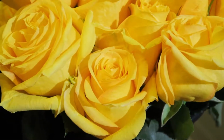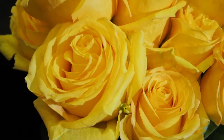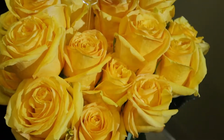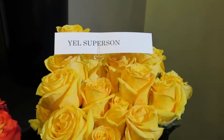One of the larger head sizes we're featuring is the Yellow Super Sun Rose. It is a high petal count, very compact kind of design, and it has a really nice standard yellow. Not one of the more vibrant yellows we have in stock, but a very nice yellow just the same.